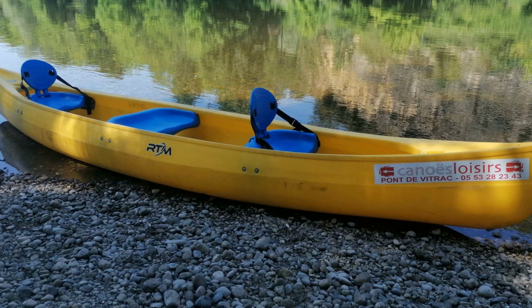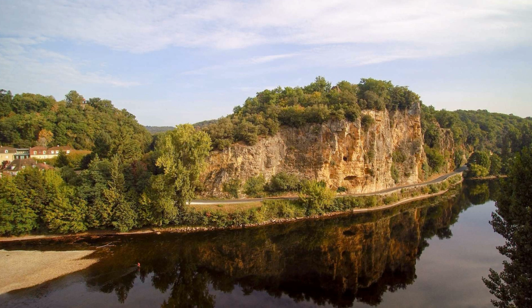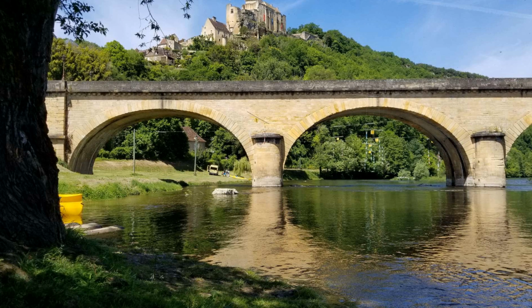What kind of thing will you see? The village of Dome, the castle of La Malartrie with the village of La Roque-Gajac, the village and the castle of Castelnaud and Beynac. The castle of Fayrac, of Les Jardins de Marqueyssac and Les Milandes when you arrive at the end. All our team will be there to explain how you can enjoy your day with us.